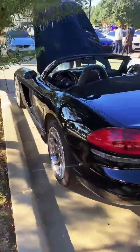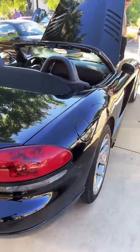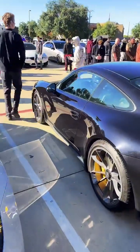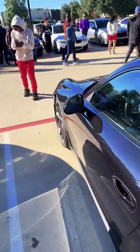This is a nice Viper. It's not tricked out like that other one. And this is not the same generation as that other one either. This is the older one. But just a perfect GT3. These are just such nice cars. Oh, it's got the carbon fiber seats in it. This is nice. Oh, you can't see. Too much glare. My bad. Too much glare.